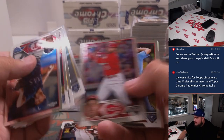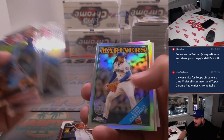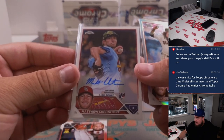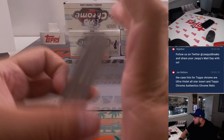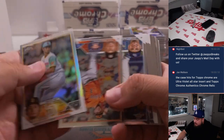Nice, yeah, thank you, man. No, yeah, I know the ultraviolets for sure. We haven't seen an ultraviolet in one of our jumbo cases yet, but we did see a couple ultraviolets in our hobby dual case. Finally seeing one of those Sub-Zeros, so that's cool. Yeah, obviously, still a lot to be pulled out of this case. Only 2 boxes in.